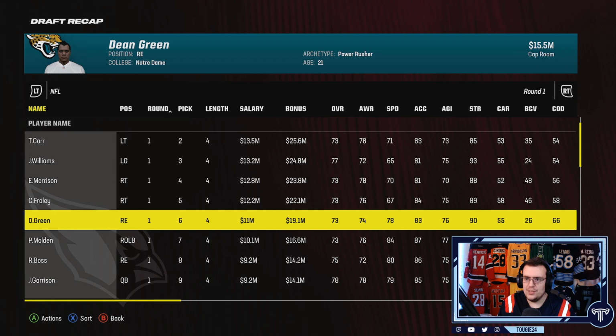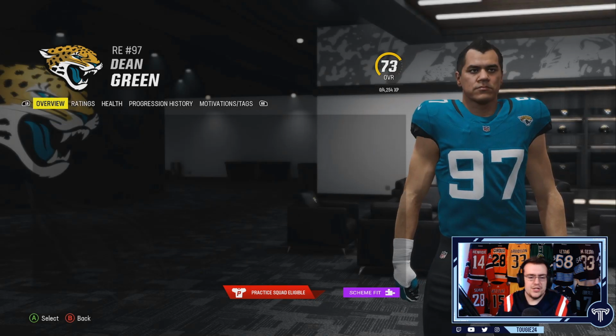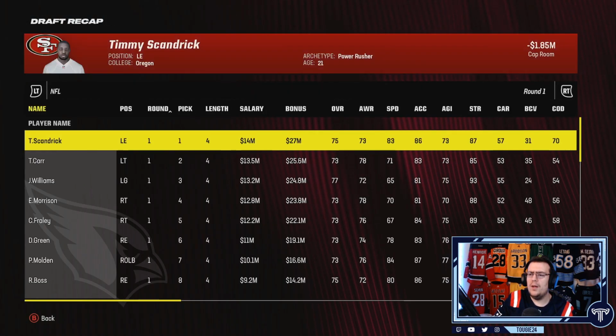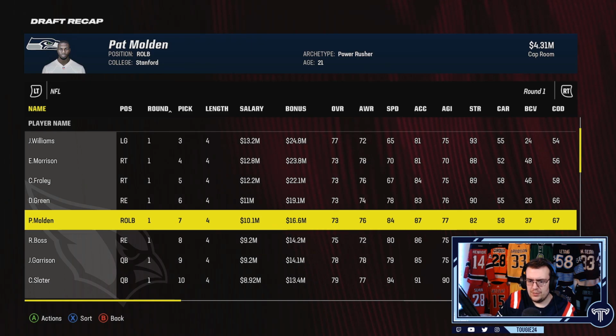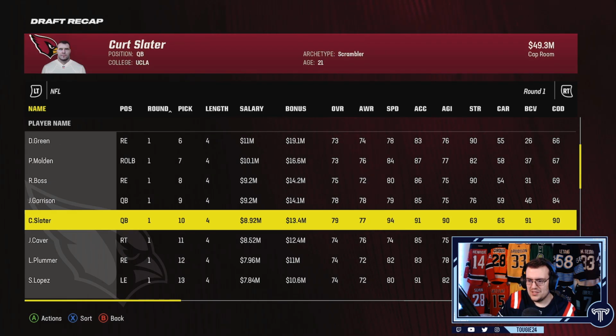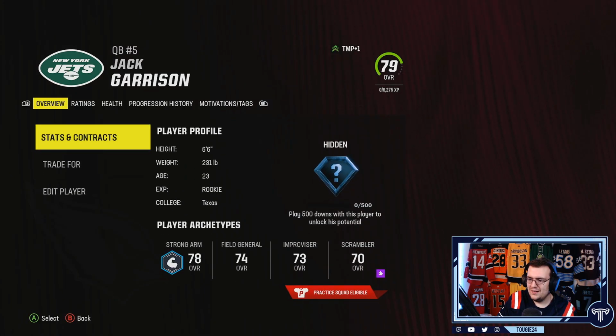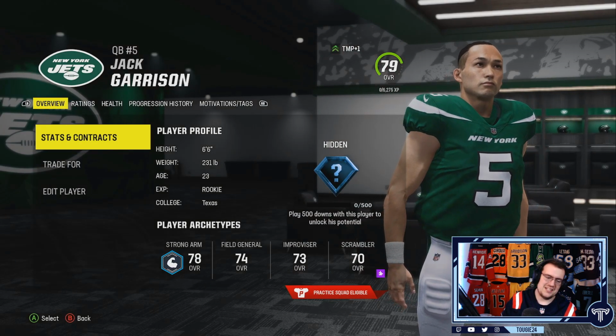So let's look at the guys that we were interested in. Dean Green. Hidden dev. He actually would have been pretty good. 73 overall. There were other players that we were interested in. The first, oh man, 78 overall, Jack Garrison. It's the reason why we traded up to get Kurt Slater. How good is Jack Garrison? Hidden dev out of the gates.